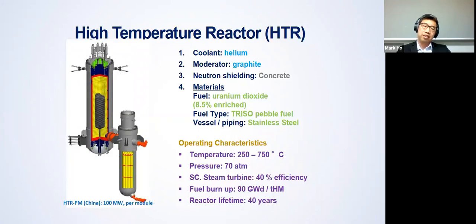So you can see in this graphic here, the core is actually composed of what's known as pebble fuel. These are tennis-sized balls of pyrolytic carbon silicide composite. And there are very, very small kernels, uranium dioxide pellets, thousands of them inside these balls. And the idea is that the graphite moderates or slows down the neutrons, but also serves to act as a thermal heat sink.